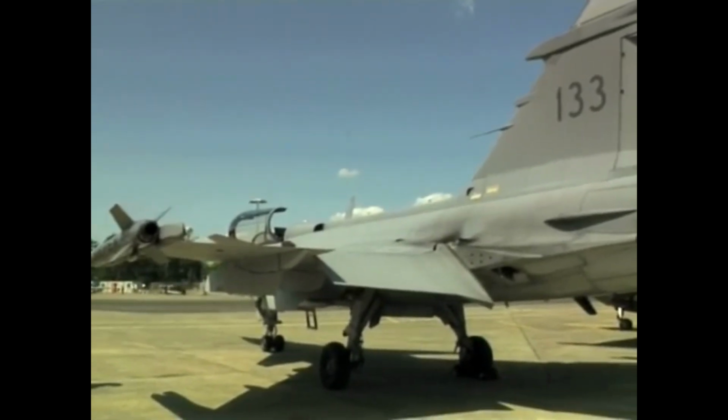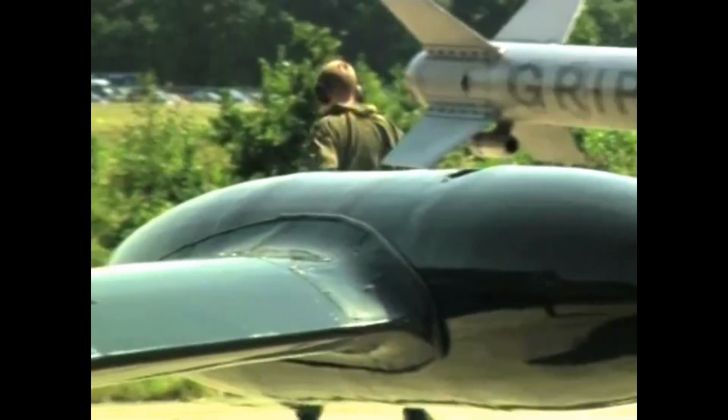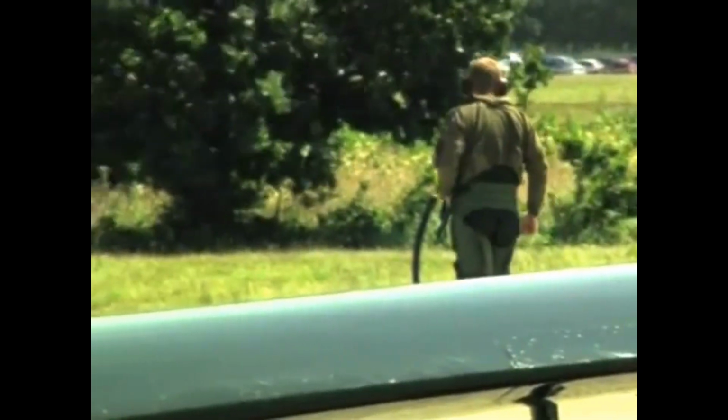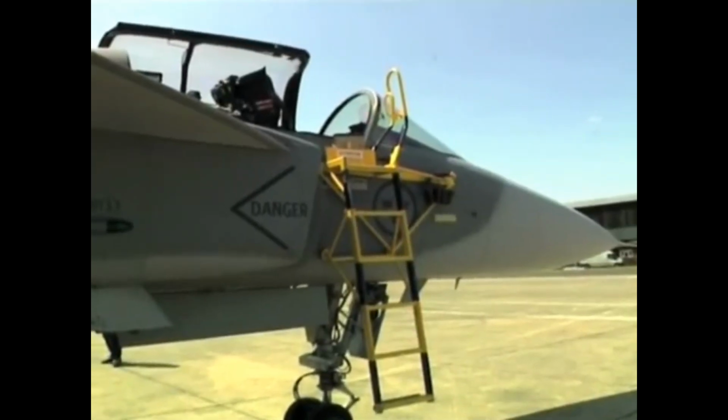Gripen's premier display pilot since 1998, Fredrik, like any display pilot, goes through his display in minute detail one last time, physically and mentally rehearsing the rolls, turns and pull-ups.